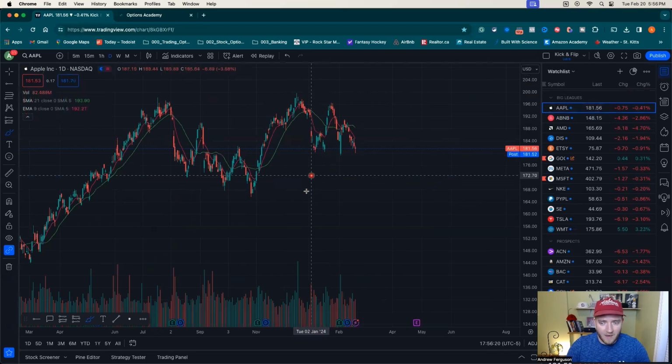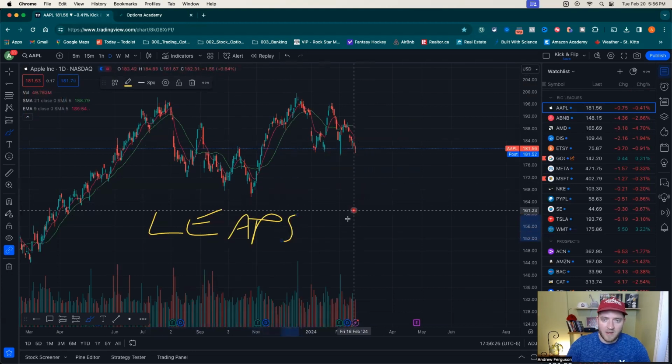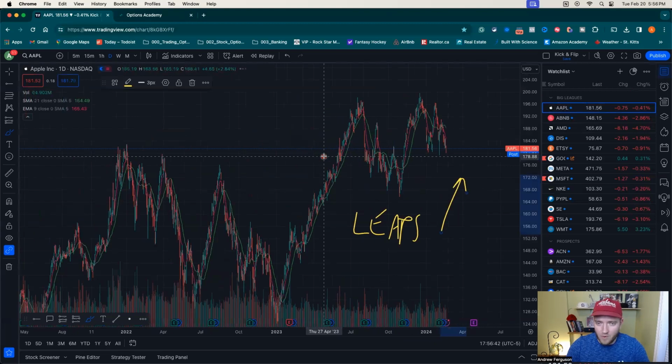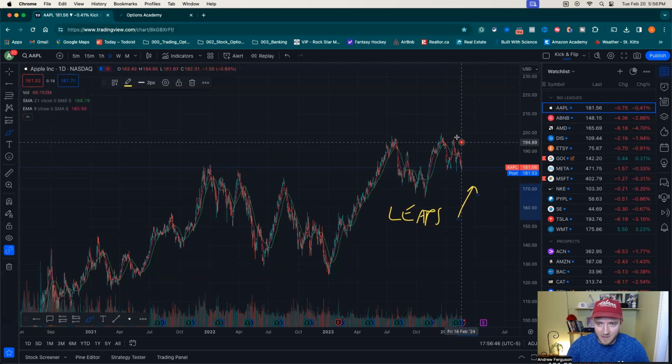When you buy a LEAP option, okay, LEAP down here, a LEAP option or LEAPS, you want the price to go up when you buy a call that's long dated expiration. I'll show you what that means in a second. You want the price to go up. And generally you do it on a stock that is a big household name that's been beaten down a little bit, but has a long history of overperforming or just great growth, great track record. I picked Apple here because it has been beaten down from its all-time highs around $200 per share.